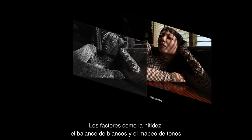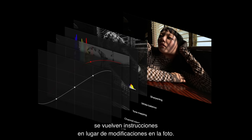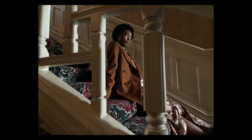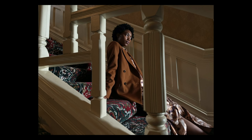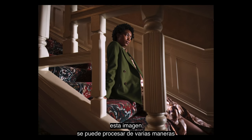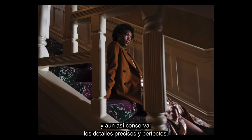Things like sharpening, white balance, and tone mapping become instructions rather than being baked into the photo, delivering full creative control over color, detail, and dynamic range. Here you can see a photo shot with Apple Pro RAW. Notice how it's taken full advantage of deep fusion to capture a wide range of light and shadow from multiple exposures. Because all the data is contained in Apple Pro RAW, this image can be processed in various ways while retaining the crisp, beautifully rendered detail.